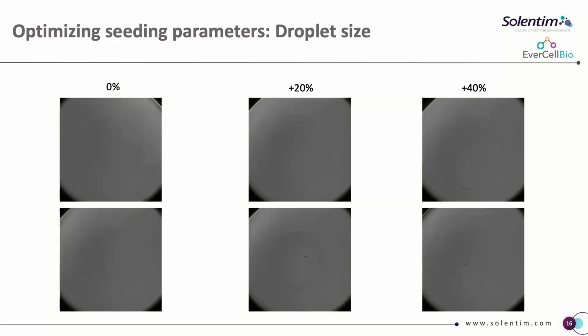So the first parameter that we want to examine is really just the droplet itself. Ian gave a nice introduction to the droplets, but I wanted to show what they actually look like in our view. And by default, the cells are being dispensed through a nozzle. It's approximately 200 micrometers in size, and a volume is approximately 20 to 30 nanoliters.